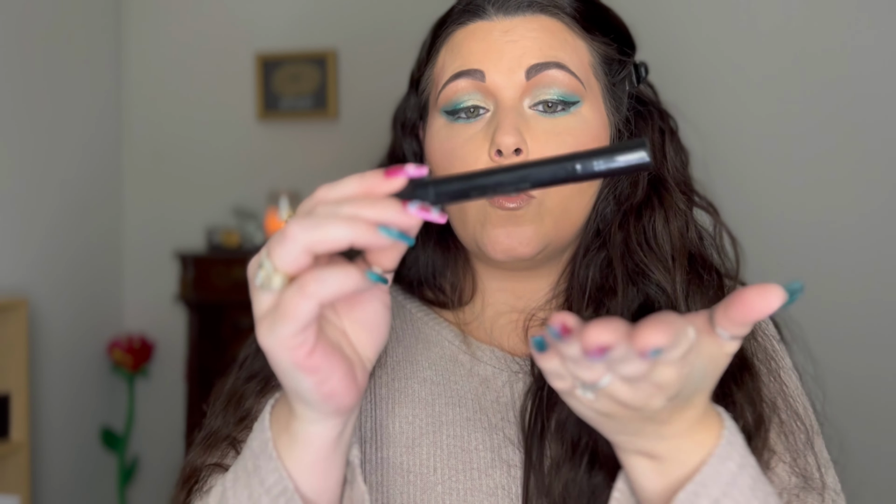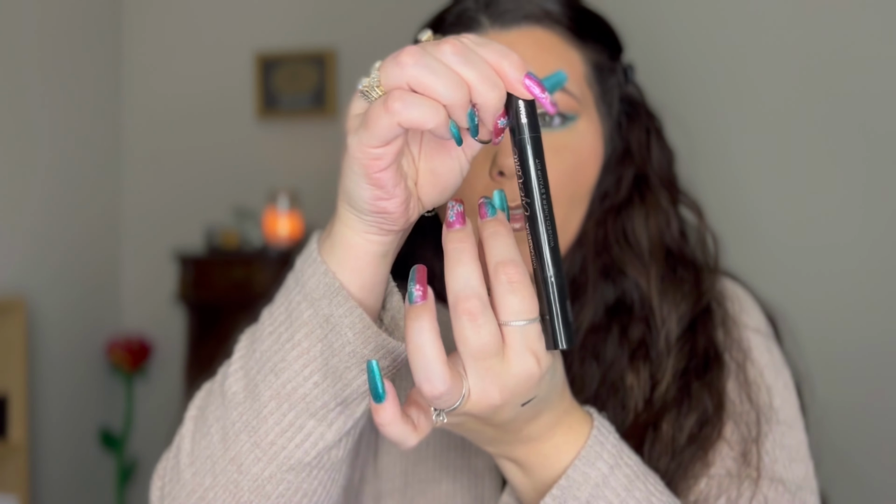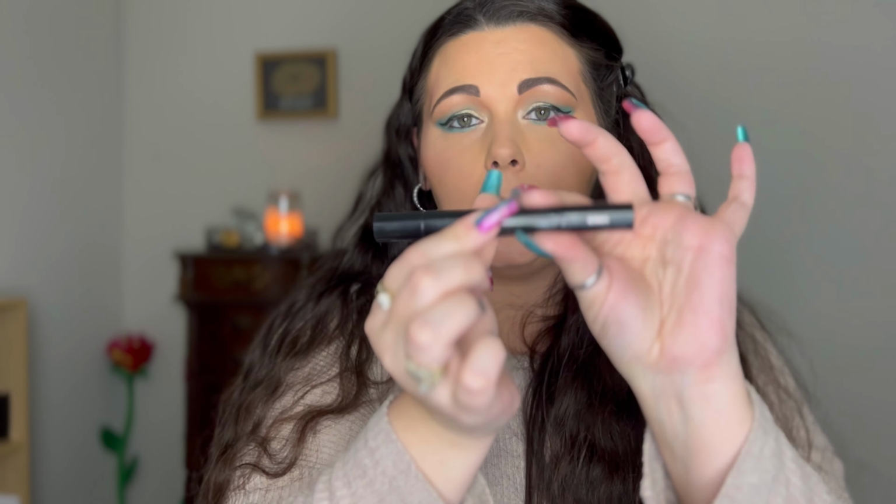The only thing I am going to say is make sure when you store it, you lay it down so that way your liner doesn't just go to one side or the other by standing it up. You have to lay it down to store it so that way either side doesn't dry out. Okay, you guys, I'm going to finish up my makeup and I will be right back.